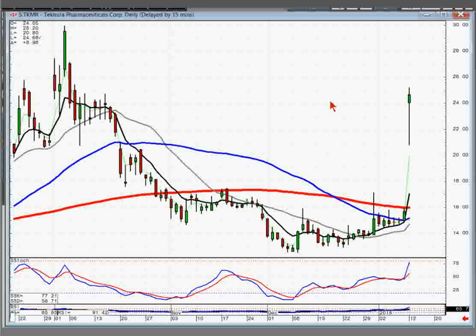TKMR down almost $1 after hours doesn't mean a hill of beans right now. What did this trade today? I would imagine this traded some big volume. After hours, you probably only got less than 1% of what was traded during the day. So we're not interested in what's happening after hours, because that's small volume. We're interested in what the big boys, what the big volume everybody wants to do when the market opens up.